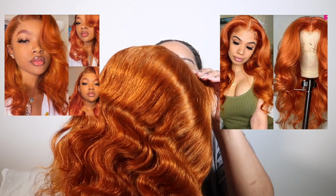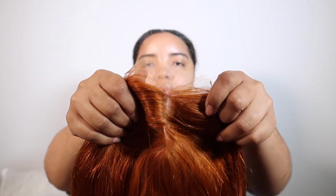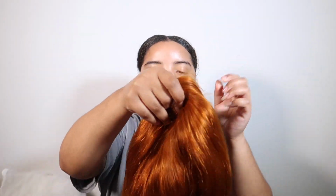This does have a lace on it. Is it a full lace? It's just a lace at the top, pre-plucked, I believe. But let's go ahead and just throw this on for play. I like it on me. It's definitely not on all the way or anything like that.